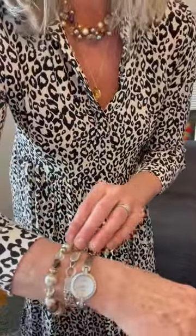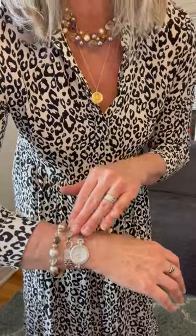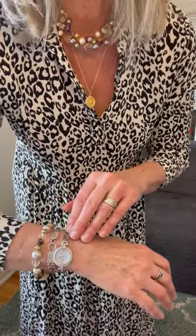I love to layer necklaces. And I also love to layer bracelets. And so you can see they sort of complement each other. They don't match exactly, but they do complement. And you are allowed to mix metals. You can mix silver with gold. It's super contemporary and super fun.